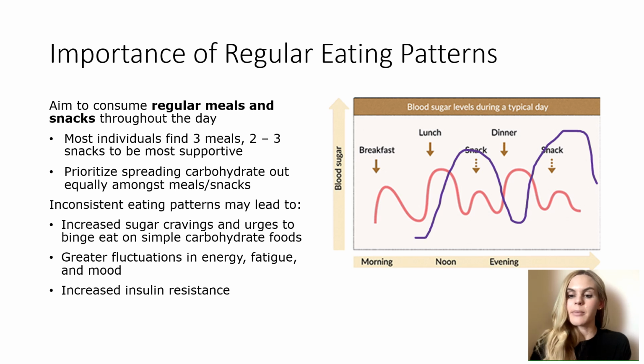We typically recommend aiming to have breakfast within 1 to 2 hours of waking and a meal or a snack about every 3 to 4 hours following. Pictured above is an example of how different patterns of eating impact blood sugar. The pink line demonstrates blood sugar fluctuations when eating 3 balanced meals and 2 snacks. As you can see, the result is more stable blood sugar with less extreme fluctuations from meal to meal.